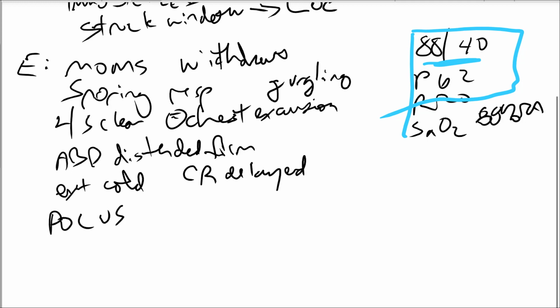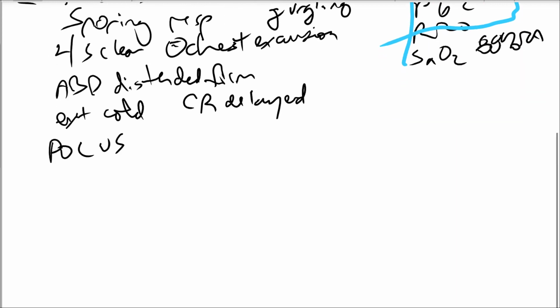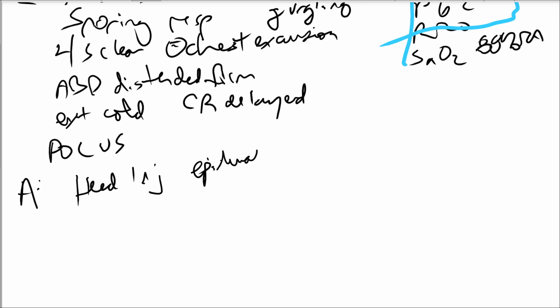She hit her head, and again, remember, in a head injury, someone who's hypotensive, they've got to bleed elsewhere. So the point-of-care ultrasound might be able to help us differentiate where that bleed is, or where the shock is coming from. So what's the differential? Well, we have a head injury, and I would be concerned about an epidural or subdural hematoma.